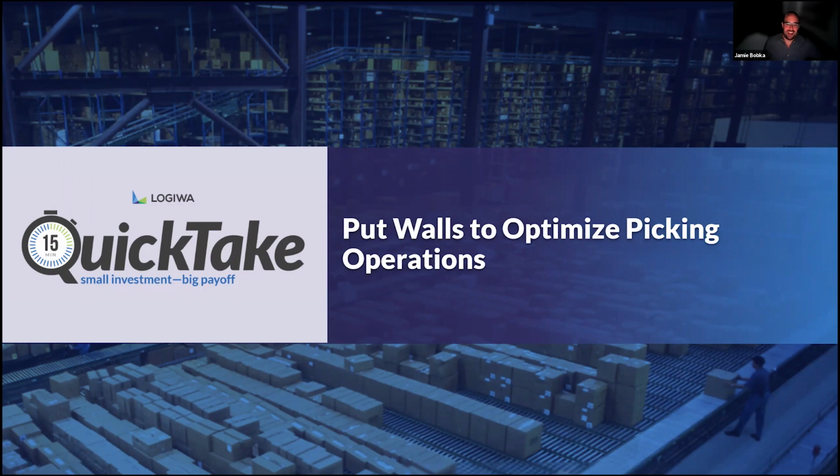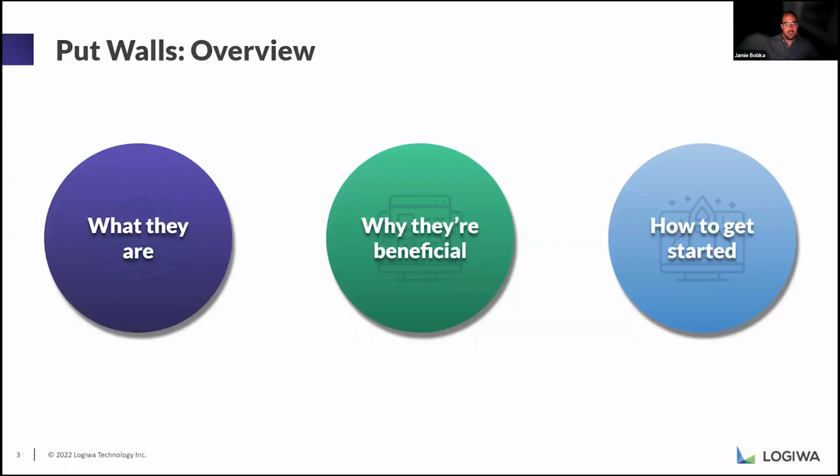Hi, everybody. Jamie Babka, I'm the Director of Product Operations here at Lojiwa. Today, as Wayne mentioned, we're going to be talking about put walls and how these can be used to optimize picking operations. So let's take a look at our agenda.